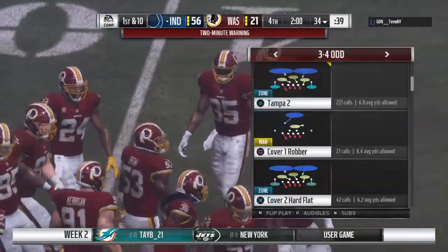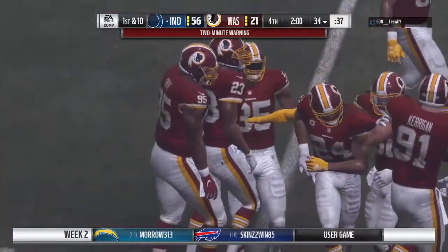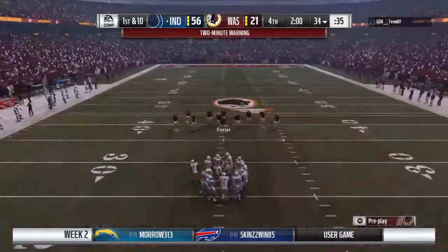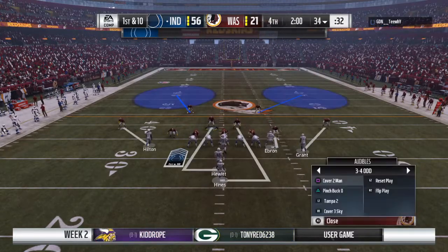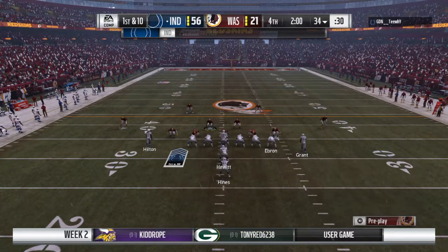But you and I both know, well-conditioned, and he did tell us that he thrives on being at his peak late in ball games. Time for a break. Back to finish it off on EA Sports after this.